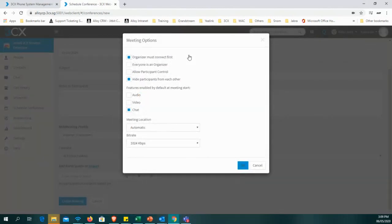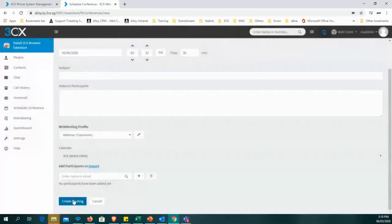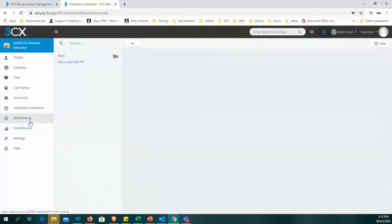I must connect first to the conference before you can connect to the meeting. So same thing here. You can add a meeting. You can import if you have multiple attendees. If you're tired of adding them one by one, you can import the Excel file or the CSV. So that's it. So next is web meeting.